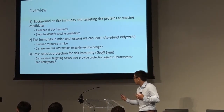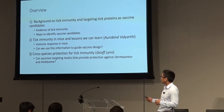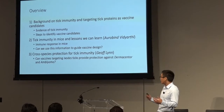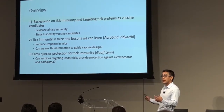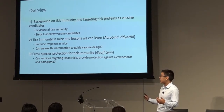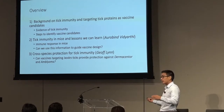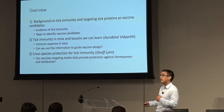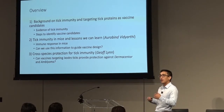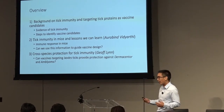Just before I get into that, a quick overview of how this talk will go: I'll give you a little bit more background on this tick immunity, and some of the work that our lab is doing, specifically trying to identify a source and a protective antigen for a vaccine. And then the second part of the talk will be Arben. He's going to be talking about the immune mechanisms and this phenomenon where mice do not develop tick immunity, and see if we can learn anything from that.